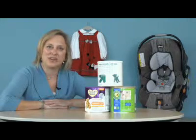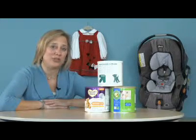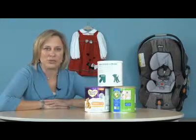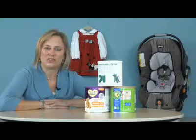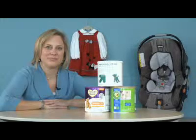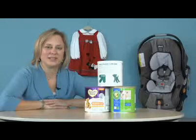If you buy a second-hand car seat, you don't know if it's been in an accident. You really don't know how old it is. Car seats do have an expiration date, usually about 6 years. And a lot of times, the instruction manual is missing, so it's very difficult to install a car seat anyway. Without the manual, it's basically impossible. So by buying new, you're going to get everything that you need to install it safely and correctly.